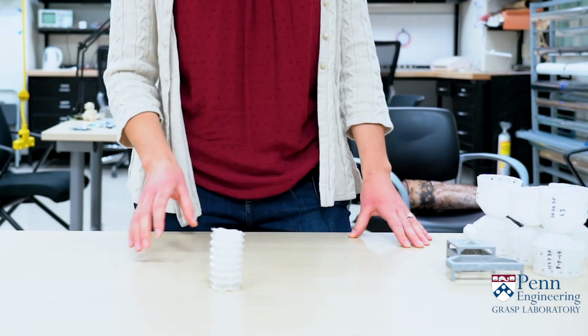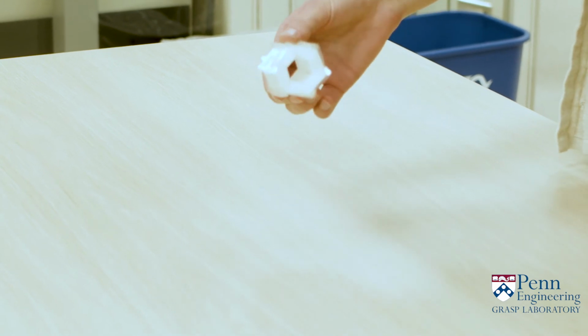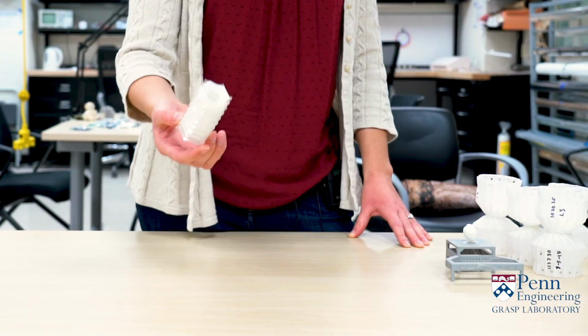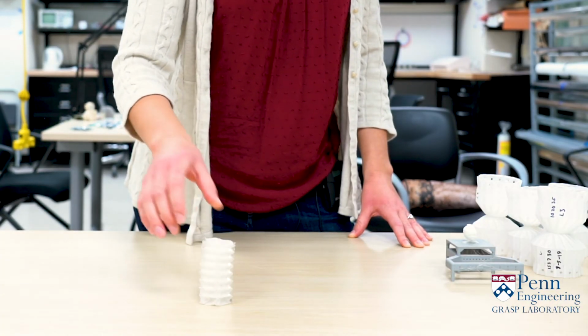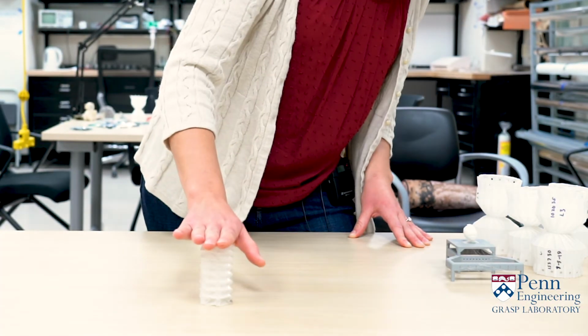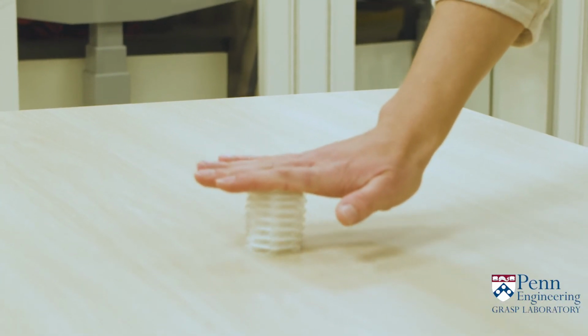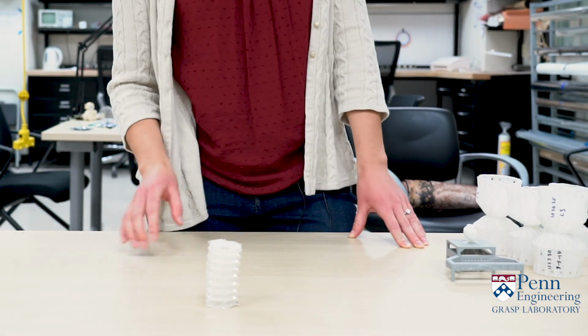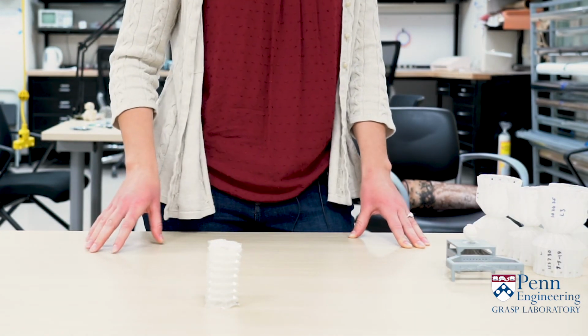Something else we look at in our lab is origami. We make robots that are inspired by origami. The cool thing about origami, or paper folding, is that you can actually store energy in the folds. What I mean by that is that if I press on this, it's actually kind of hard to compress. And when I release it, it springs back to its state. That's because the folds behave like springs.